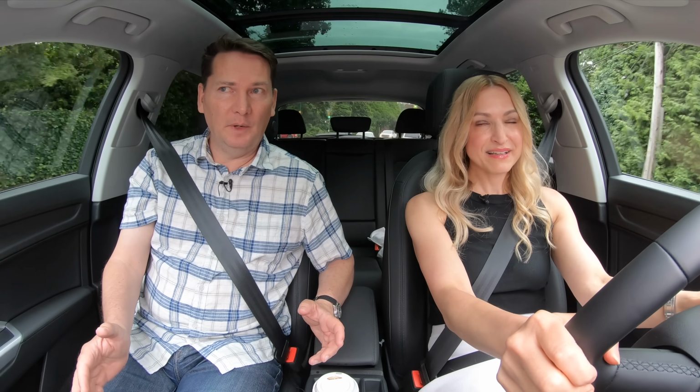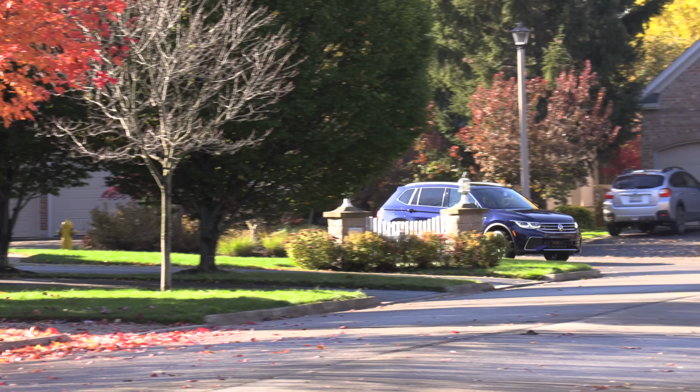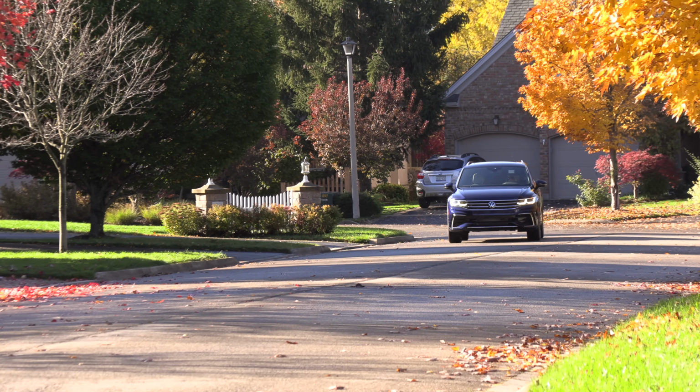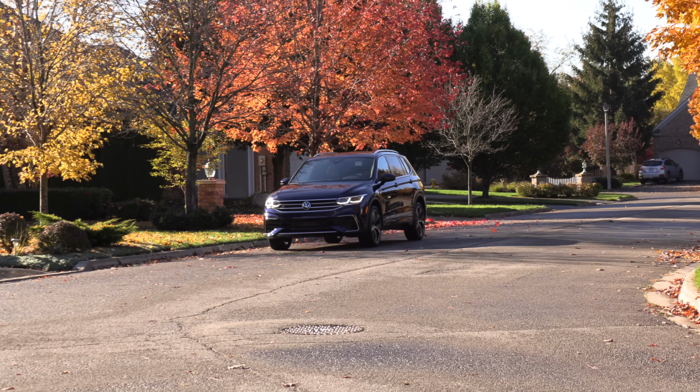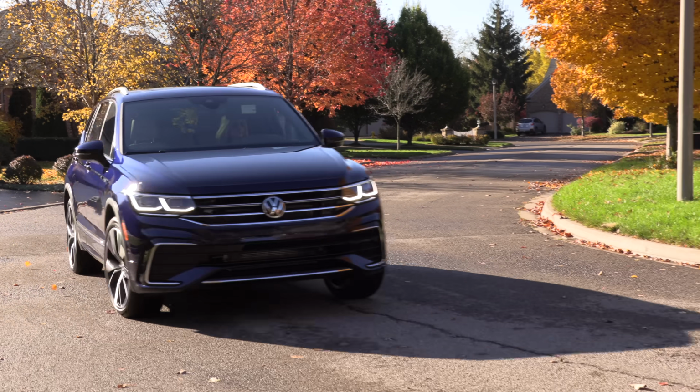So if you've never been here before, we have a segment coming up later called the Hot Topic. You send us a question on Instagram, we answer it, and the one this time around is all about this versus the Tiguan. This car comes with 2 engines. One of them is the base model Tiguan engine, right, Andrea?